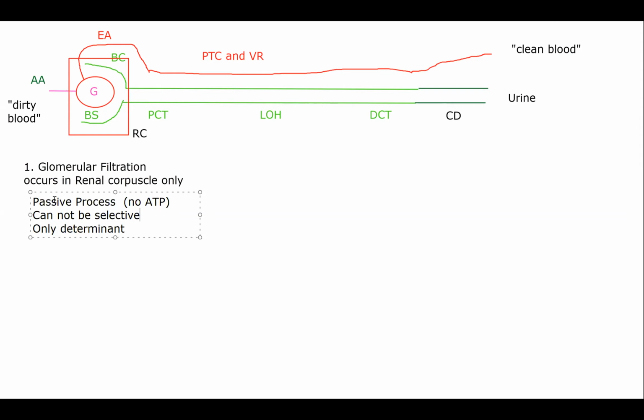let's go back, is size. Basically, what that means is all small things leave the capillary. And that is going to be both quote unquote good things and quote unquote bad things.